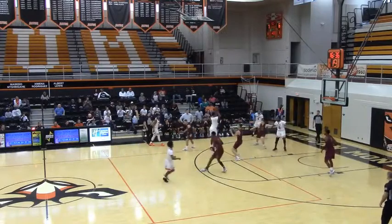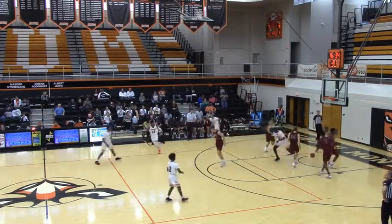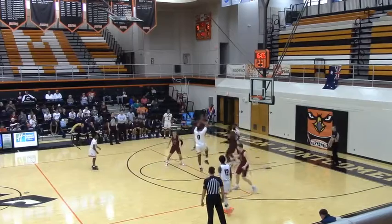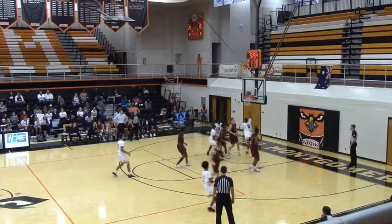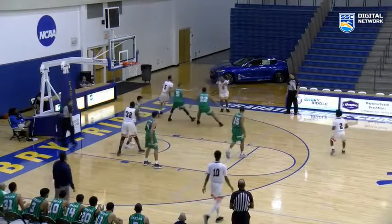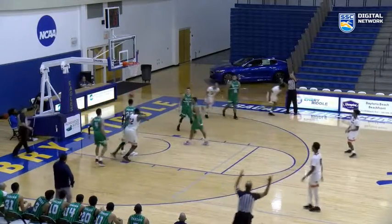They're finding Davis, back to Taylor. Now Jackson driving. Elbow jumper. Good. Jackson. Jackson baseline. Spins right around. Bell driving in. Kick it out. Three ball on the way from Jackson is good.